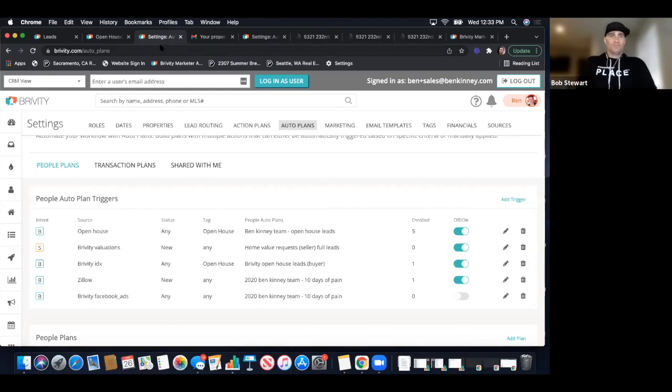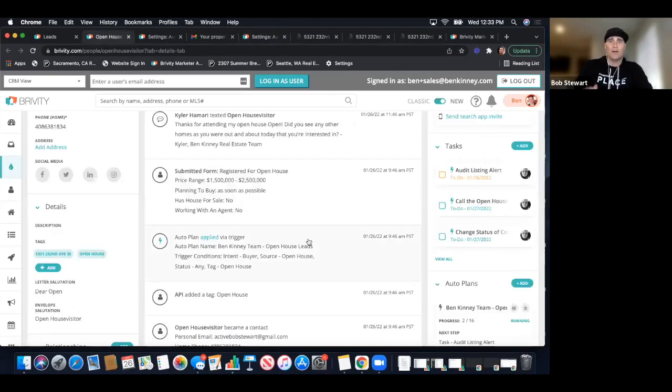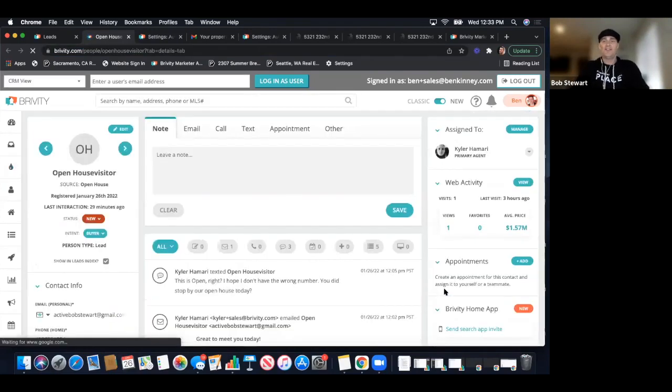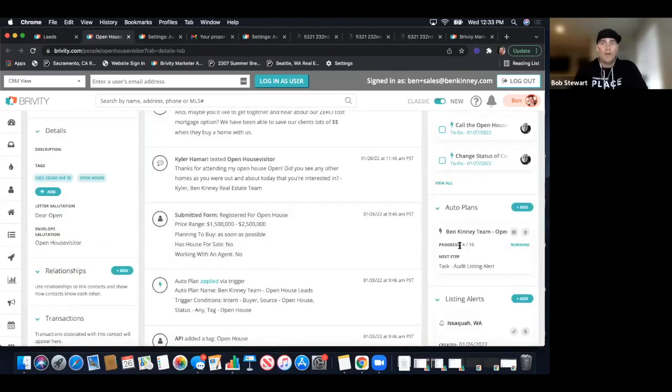So now the next piece is the plan itself. Let's get in and look at a plan. I'm actually going to bring you back here to the lead that we registered. Let me run a little refresh on this page just in case there's been more progress since the last time I refreshed it, because I think another text had gone out. Oh yeah, look at that. So we're on step 4 of 16 on this plan. I'm just going to click right here on this plan.